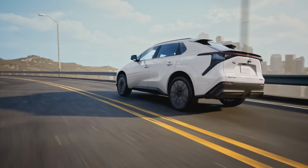Has Toyota finally made an EV worth considering? That's what we're going to find out.